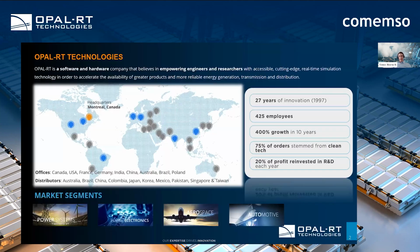For those who don't know us yet, a quick introduction to OPAL-RT. We are a Canadian-based company with a bit over 400 employees and over 25 years in the area of hardware-in-the-loop simulation testing. We come predominantly from the power systems and power electronics market, and with the electrification of the mobility and automotive market, we are also strongly pursuing that direction. Our knowledge of fast phenomena simulation can be very beneficial in that area as well.